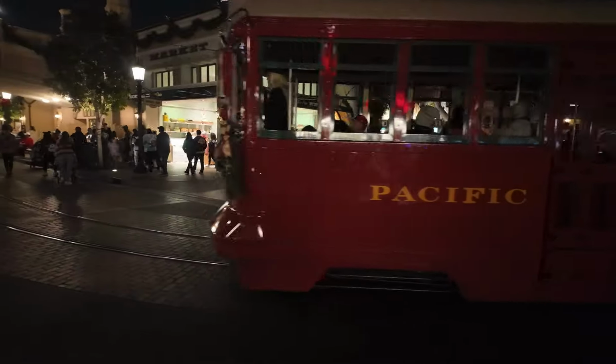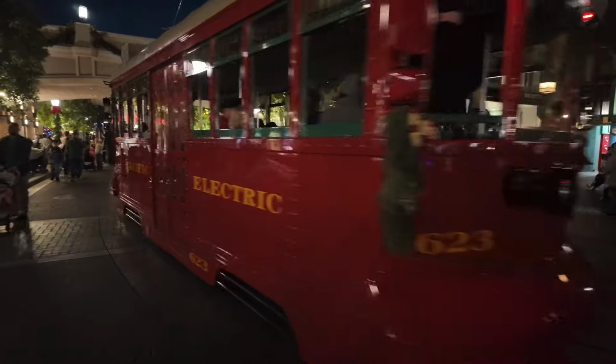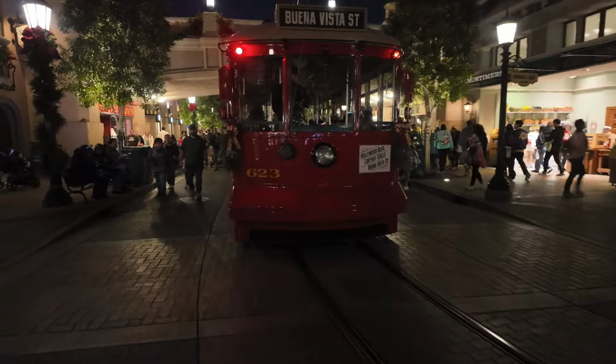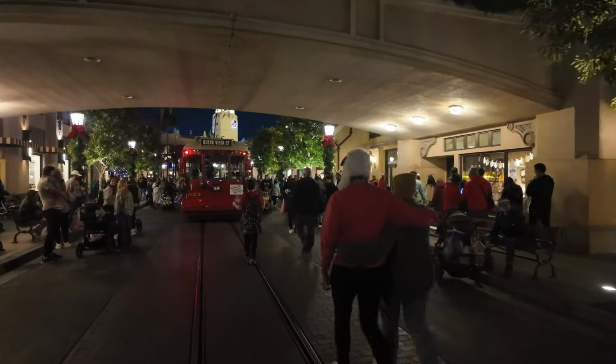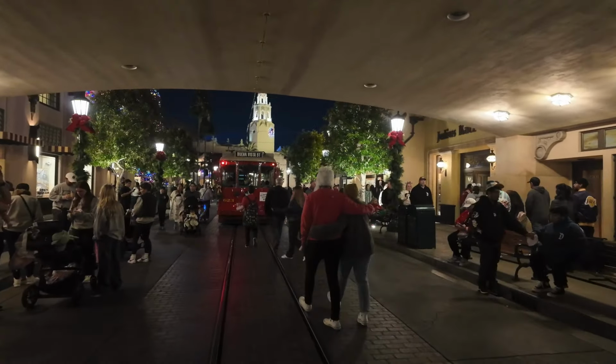There goes the red trolley. And it does have a Christmas wreath on its front and back. Or back and front, whichever side is front, I don't know. Here on Buena Vista Street, they decorate decent enough, but not as much as on Main Street in Disneyland. The majority of the decoration is going to be past that.